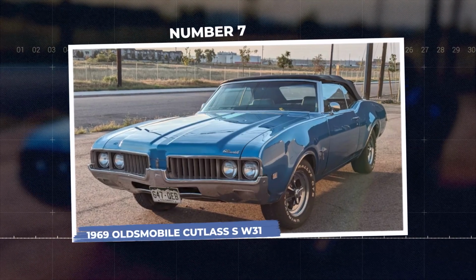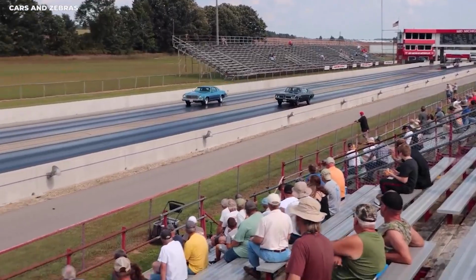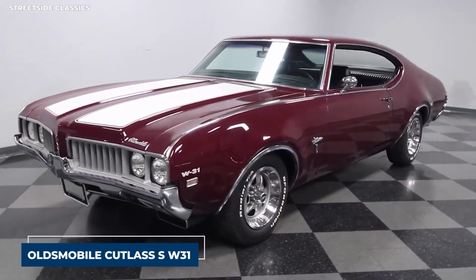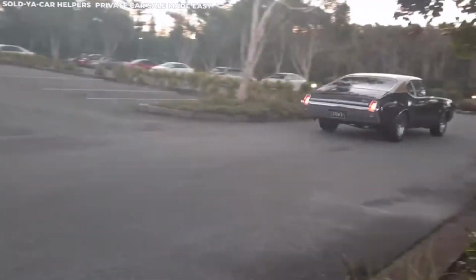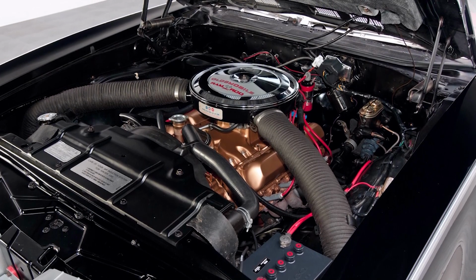Number 7. 1969 Oldsmobile Cutlass W-31. The 1969 Oldsmobile Cutlass W-31 had a ramrod 350 cubic inch V8 engine under the hood that made 325 horsepower. This engine gave the car strong power for quick acceleration and solid performance.